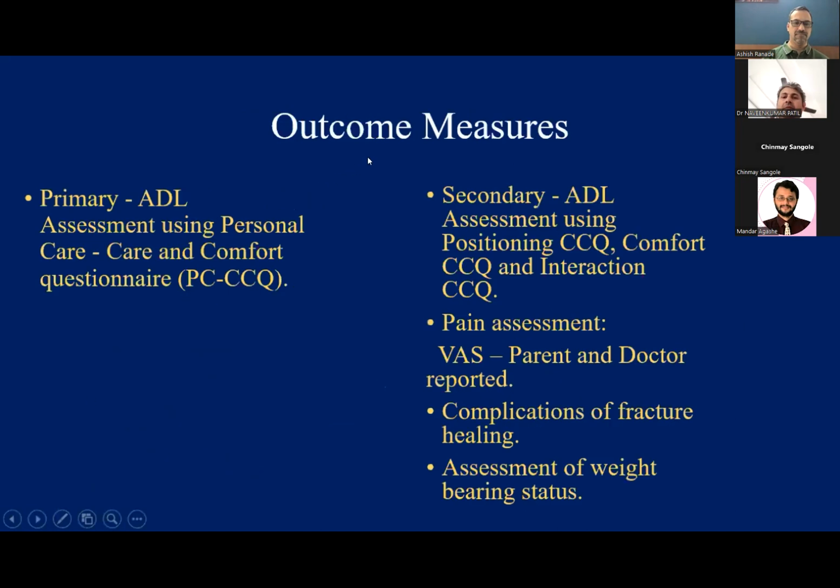So the outcome measures which were used by the authors, the primary outcome was based on the caretaker, and it was assessment using the personal care and comfort questionnaire. The secondary outcomes were activities of daily living assessment using the positioning, care and comfort questionnaire, that's the CCQ, and interaction care questionnaire. So these care and comfort questionnaires include multiple parameters, and that, as we can see, is personal care, positioning, comfort, and interaction.